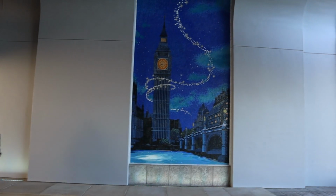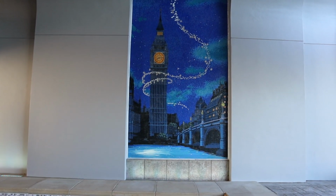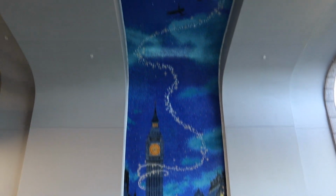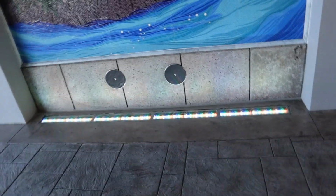Beautiful. Giving you a closer look here, you can see the clock tower from the world of Peter Pan there, making their way off in the distance there. You've got Peter Pan, Wendy, and the gang up there. Really, really nice to see. Continuing our way around here, the moon, and you've got that pirate ship flying through the sky, volcano here, those lights I was talking about in the background. Wow, what a beautiful mosaic.